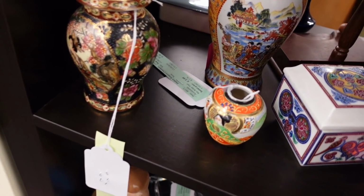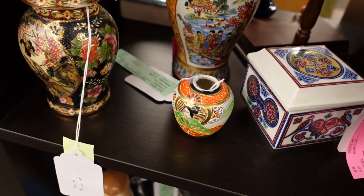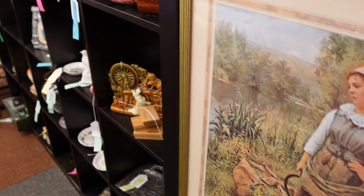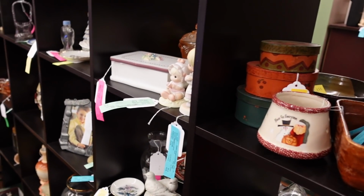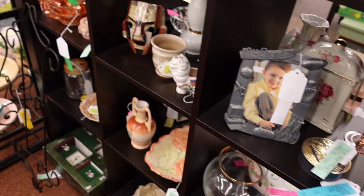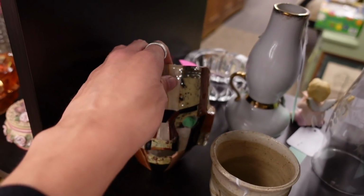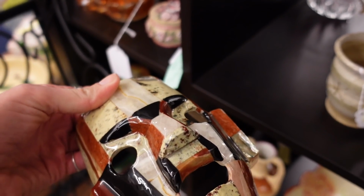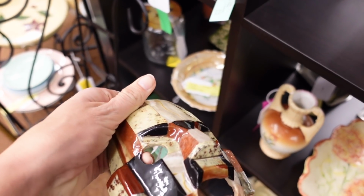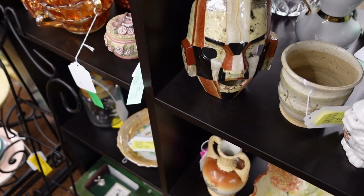There's a nice little Satsuma vase down here. Unfortunately, they don't have a very high resale value, but I just love the colors. Very colorful. This is an interesting mask. Made out of abalone. $20. It's interesting. I don't think I've ever seen anything like that. I'm sure it's just a decorative piece.